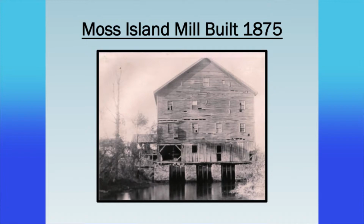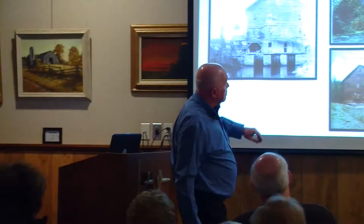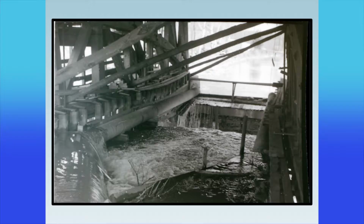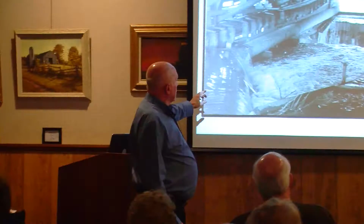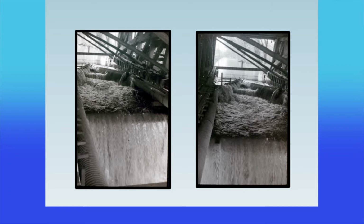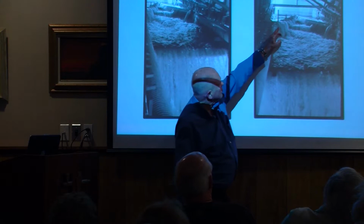That's the Moss Island Mill, the second one, built in 1875. I told you the first one burned. And you remember I told you how the water could either enter or dump. Take a look at this. This is the water coming in, a free fall, and then an exit back to the river. And I got even a better picture. Here it's coming in, and the drop. And these are the gates that they would open to let it in or close to divert the water.